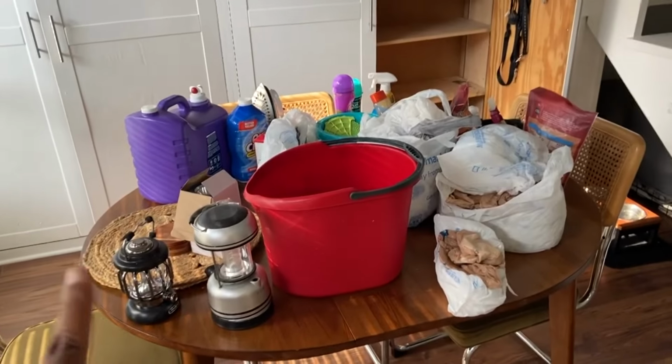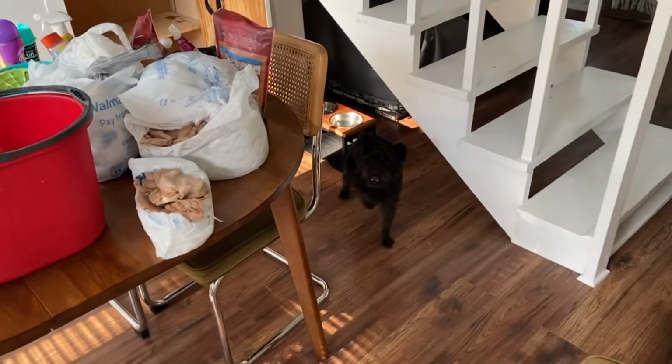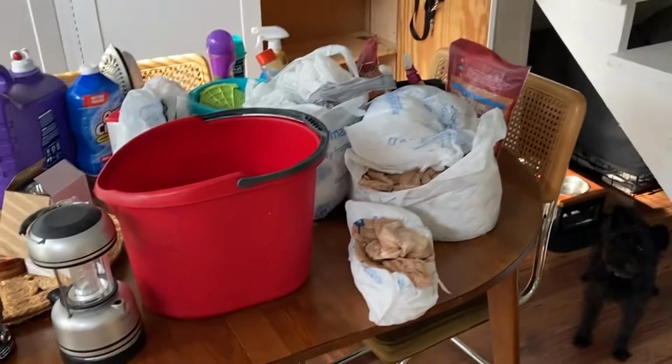So this is everything out of the first cabinet, just minus the toilet tissue and the toilet paper. Yes, Cole, you have something to say? Okay, so this is everything.